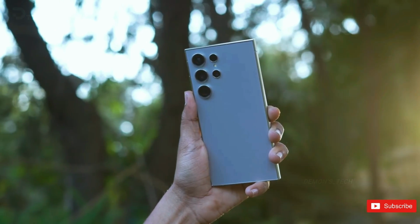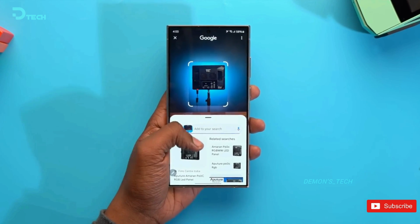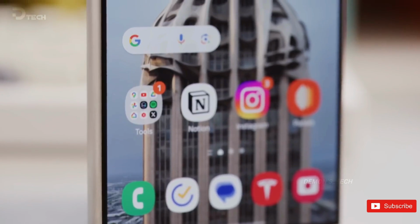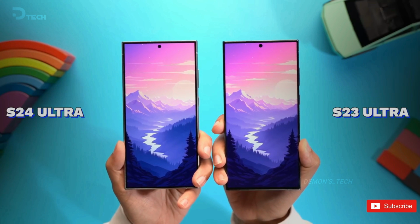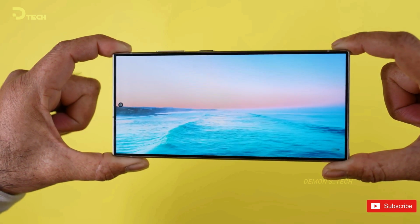Phone manufacturers have been competing to enhance the maximum brightness of their displays, and Samsung is no exception. The peak brightness of the Galaxy S24 Ultra was raised to 2600 nits, up from 1750 nits on the Galaxy S23 Ultra. It wouldn't be surprising if the Galaxy S25 Ultra takes it even further.